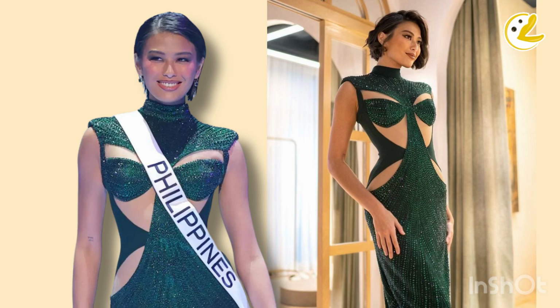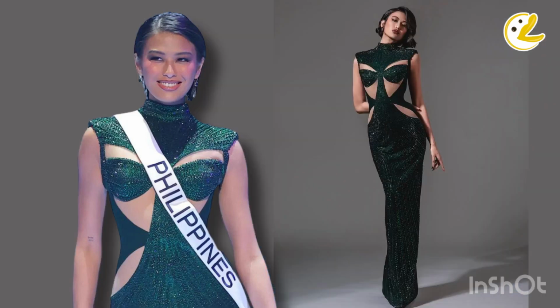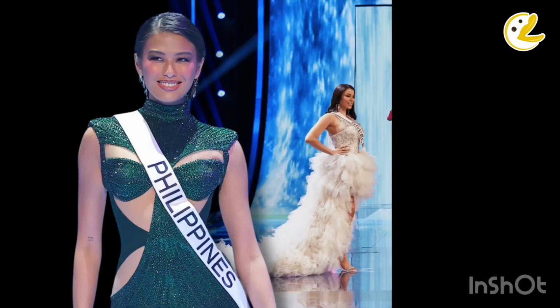The edginess of the gown really complemented Miss Philippines' sleek look and edgy personality. Personally, I have nothing to change on the gown as it is already perfect on its own, and the sleek look of her hair also helped to further highlight the beauty of her face. Overall, this is an impressive entry, very out of the norm and very eye-catching. So this is definitely one of my favorites.